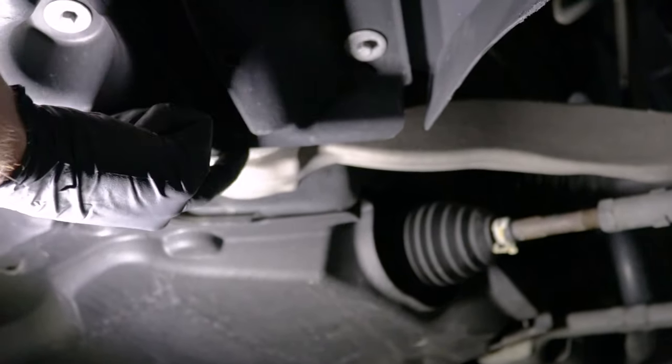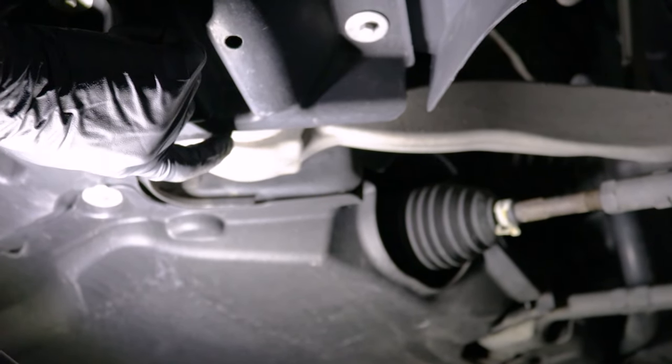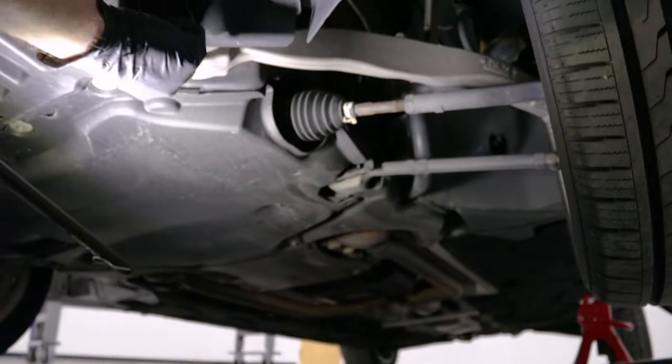So when you step on the brake or when you accelerate heavily, this is gonna shift back and forth like it's supposed to, it's rubber mounted. But of course, if the bushings are bad inside there, it's gonna shift way too much and it's gonna cause this issue.